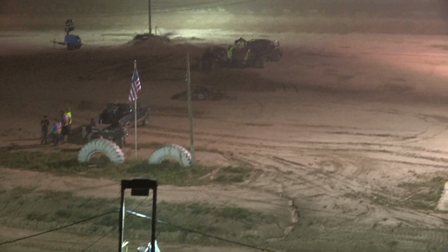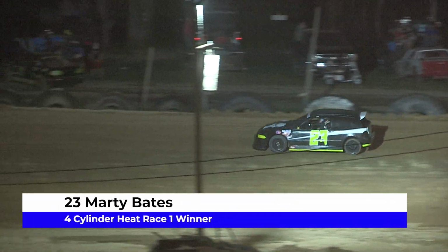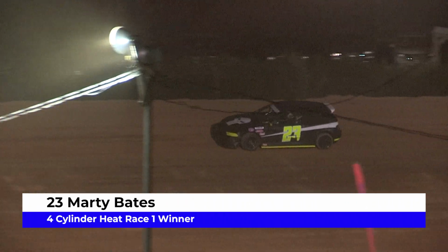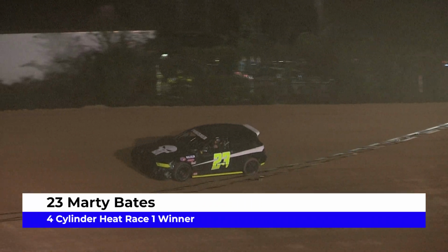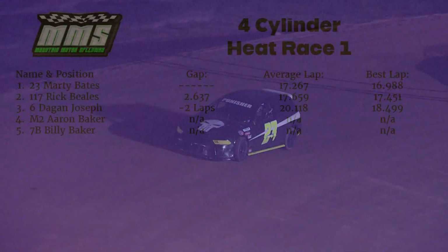They'll be exiting out of turn 1 here in just a minute when they get back around, and we're going to roll out heat race number 2. In heat race number 2, we'll have Caleb Maggard on the pole in the 28 machine.